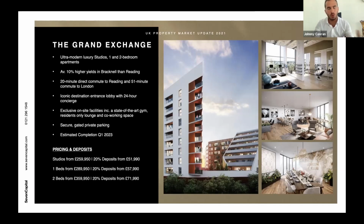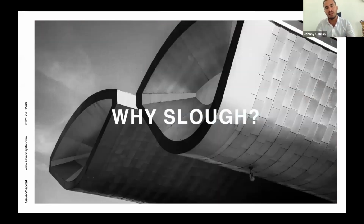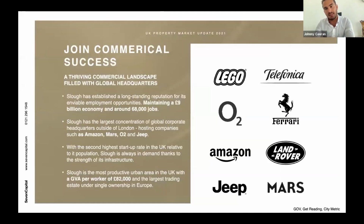Again, what we do with all of our developments is before it completes, we will start showing the show apartment and getting them let out so that you have a tenant for your completion regardless. So that's Bracknell. And lastly, just to go on to another area that we're building, is Slough, which is closer to London, again to the west, but an interesting and now very renowned investment story, because again, it didn't have the best reputation, but got a huge amount of investment.